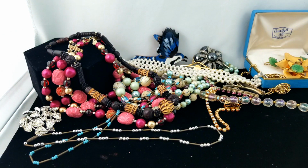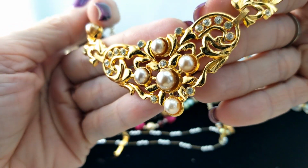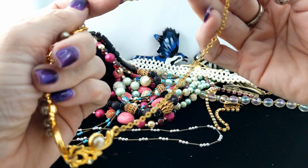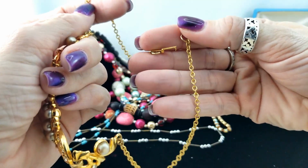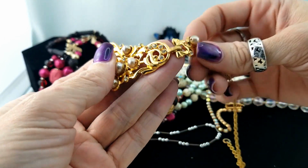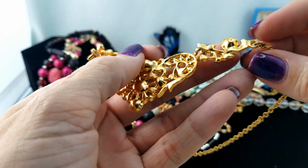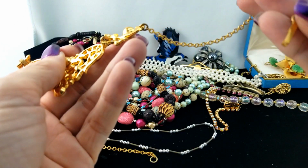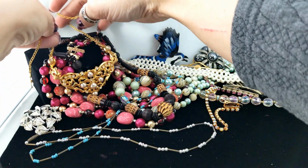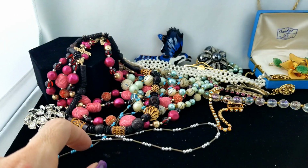Ooh, this is flashy. This necklace here, look at that. That's the center of it. Woo! And then it's got a fold-over clasp at the end. It's hinged here and here. Let's look for a name. No name. No name at all. Tricky, tricky. Ooh, maybe you would be better over here.